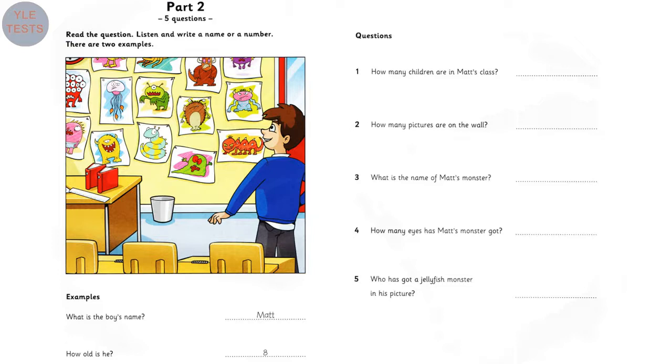1. Would you like to see my classroom? Yes, please. We're making a wall of monster pictures. Wow! How many children are in your class? It's a small class. 19. 19 children. That's good. Two. There are lots of monster pictures here. Yes, there are 14. 14? Yes. Some children aren't here today. I see.